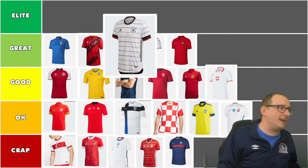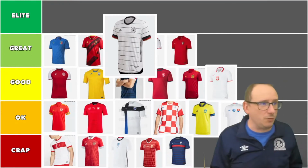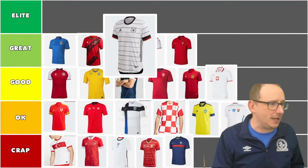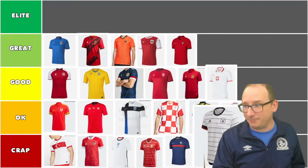And I'm already looking at buying myself a couple of Euro 2020 shirts. But I will not be buying this home one. If anything, I'll be buying the away one. So for me, this one stinks. I would not get this one. Mum, if you're watching, do not get me the home kit. Get me the away kit. I think this is pretty poor.